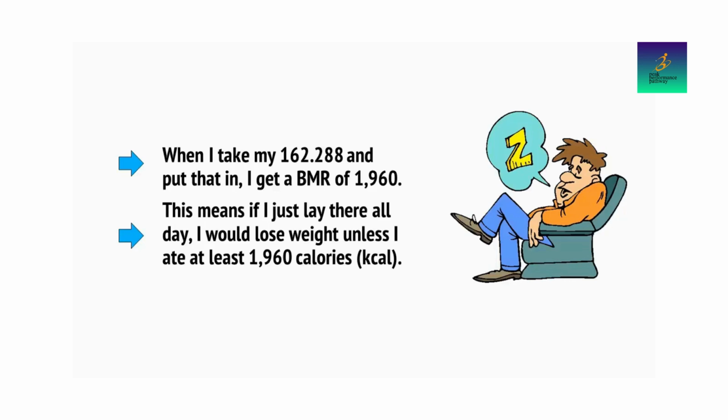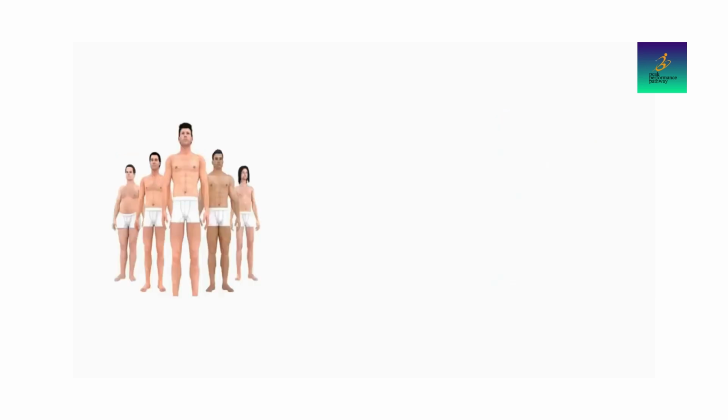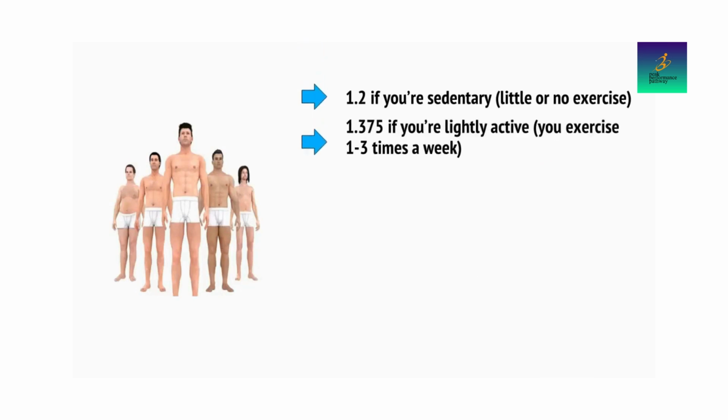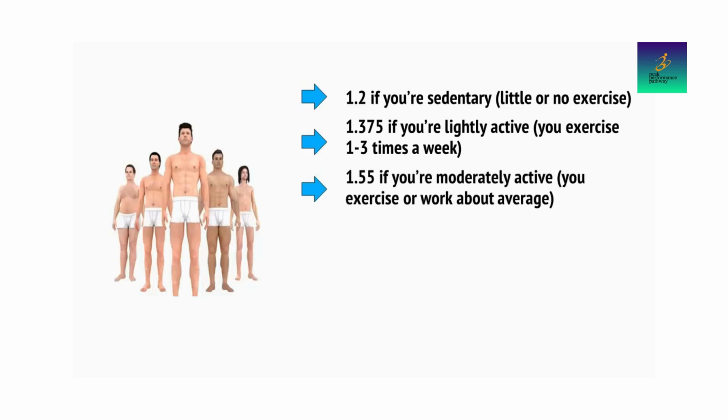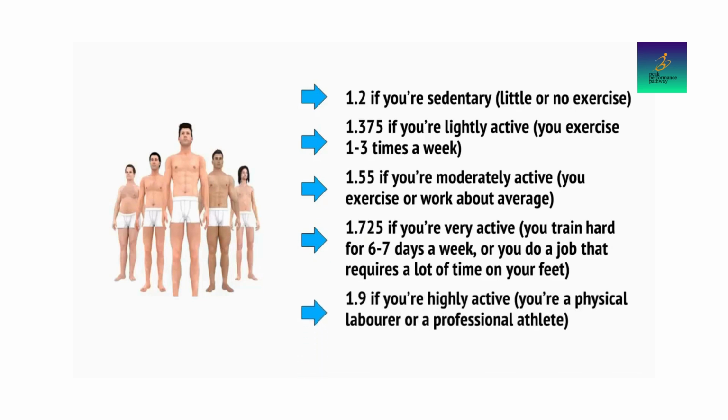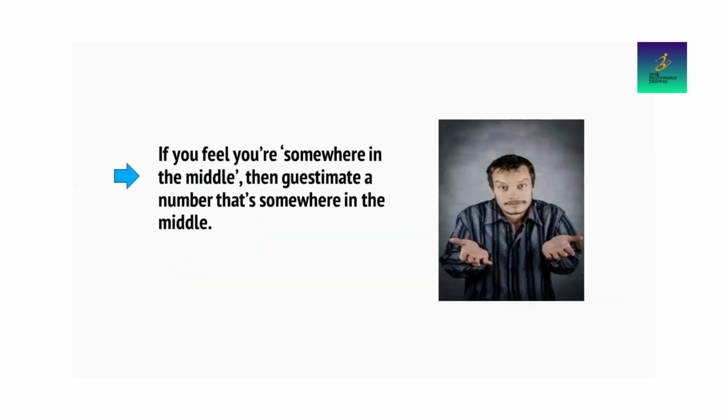Now let's add in activity. And this is going to be something of a rough estimate, but this following list should help. 1.2 if you're sedentary, that means you get little or no exercise. 1.375 if you're slightly active, in other words you exercise 1 to 3 times a week. 1.55 if you're moderately active, you exercise or work on average. 1.725 if you're very active, in other words you train hard for 6 or 7 days a week, or you do a job that requires a lot of time on your feet. And 1.9 if you're highly active, you're a physical labourer or a professional athlete. If you feel you're somewhere in the middle, then guesstimate the number that's somewhere in between.